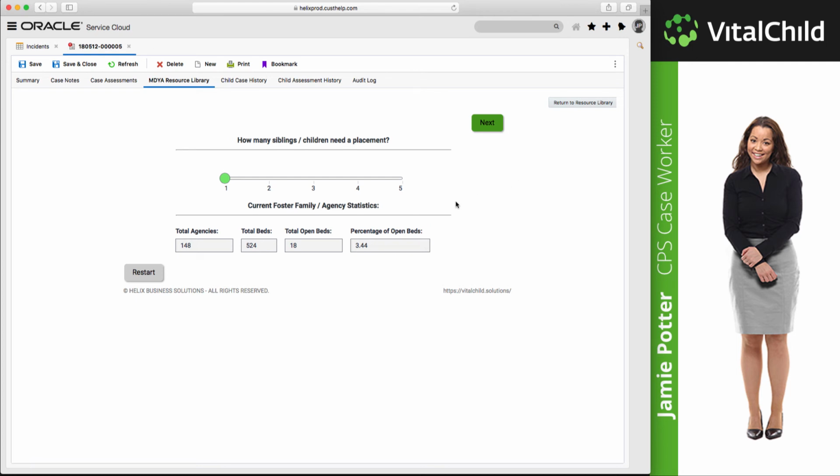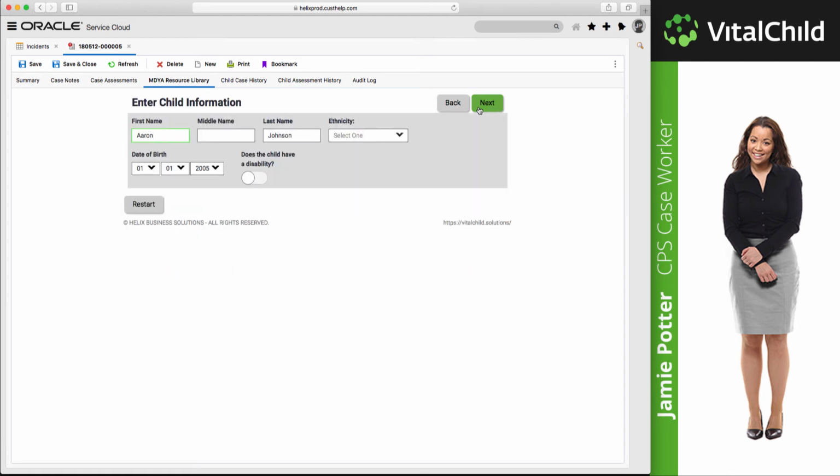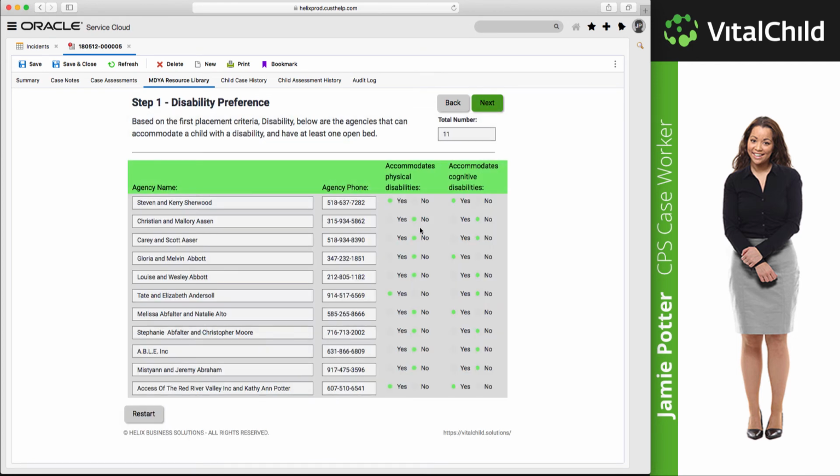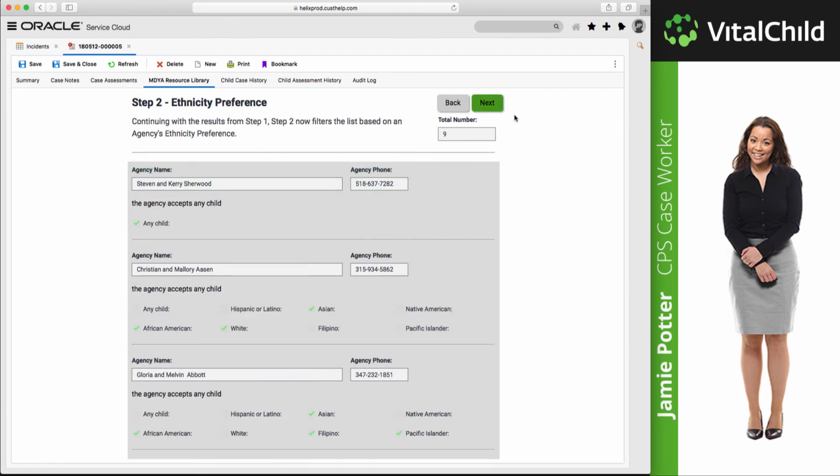The first thing we'll do is make sure we have the right information for the child we want to place. In this case, Erin Johnson is an African American child who doesn't have a disability. I see that there are 11 families that have availability for a child with or without a disability. Let's move on to the next preference, ethnicity.